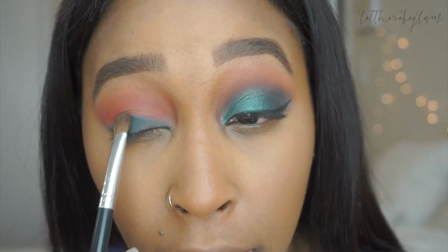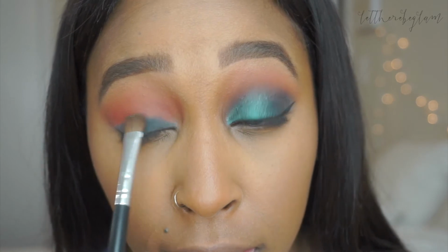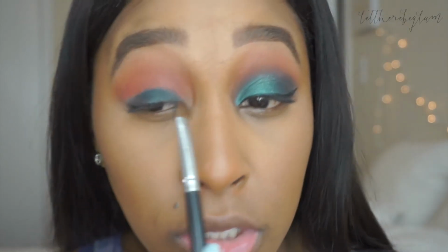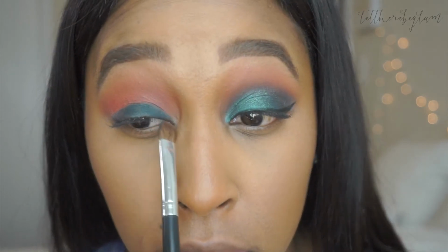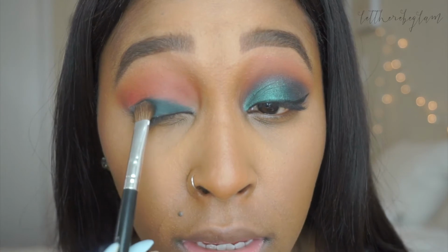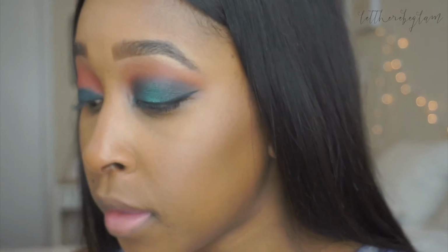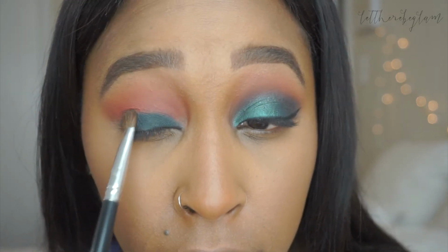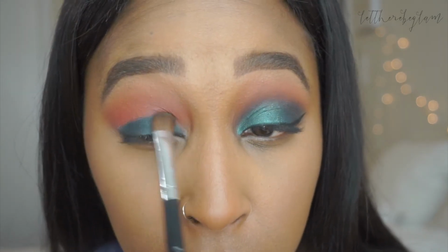Oh, it's so gorgeous, guys. This palette is insane. So pigmented, and I really love Kathleen. She's just such a good personality. She's such a sweet person, and I love watching her videos, so I was like, let me get this collection because it's gorgeous. And I am glad I did, because these shades are insane.